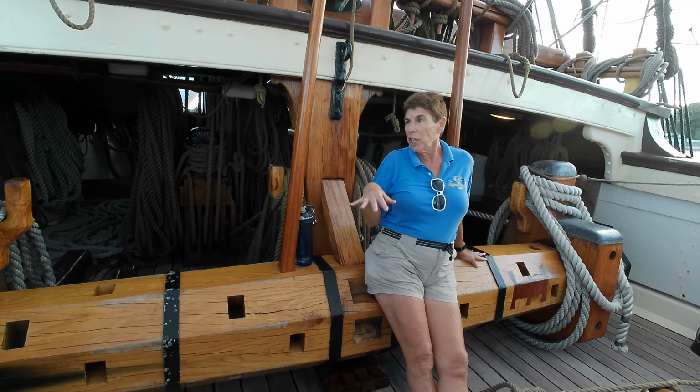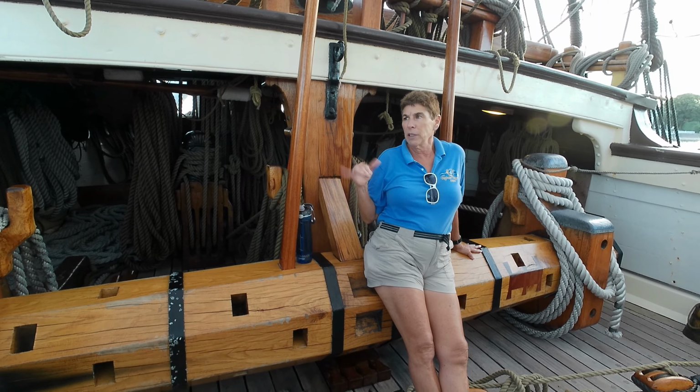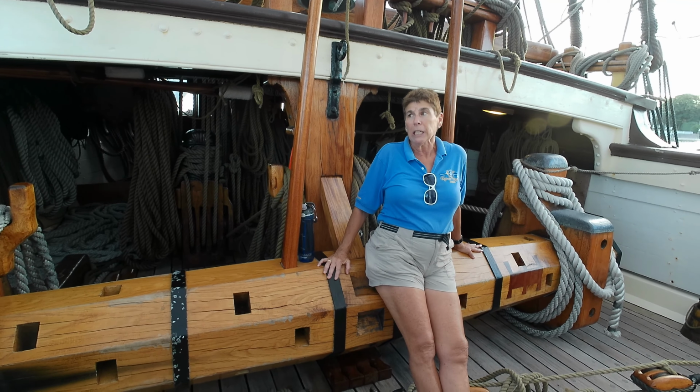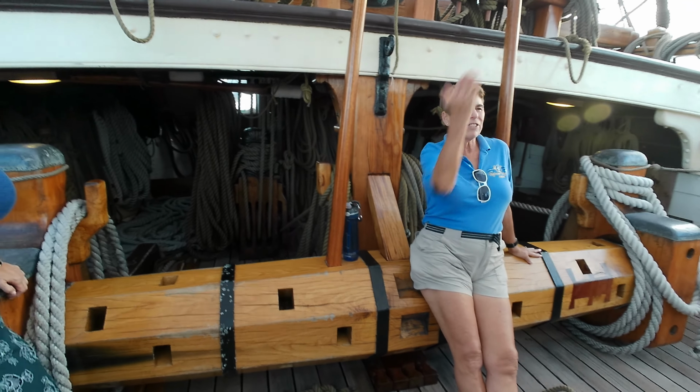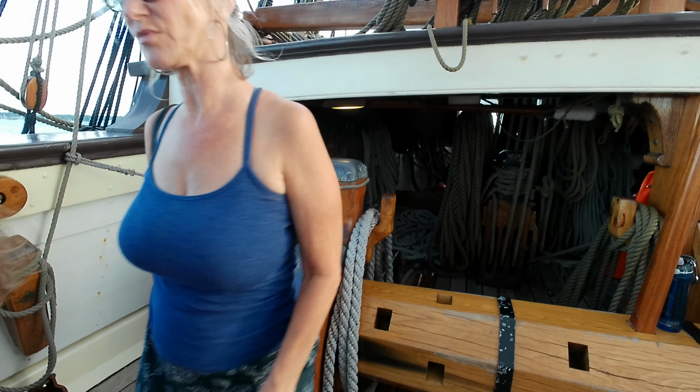Right now we're voyaging, because we're out of our local territory. So usually it's a week, Saturday to Saturday. Oh, wow. All right, I have to send you back to the next station. You're going to see another simple machine called the capstan.